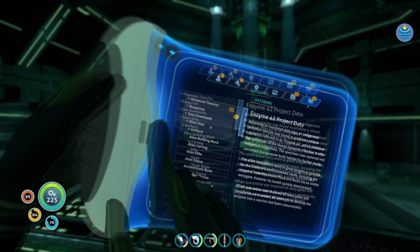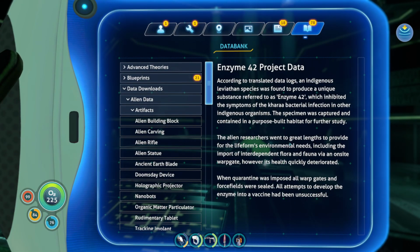Enzyme 42 project data. Integrating new PDA data. According to translated data logs, an indigenous Leviathan species was found to produce a unique substance referred to as Enzyme 42, which inhibited the symptoms of the Kara bacterial infection in other indigenous organisms. The specimen was captured and contained in a purpose-built habitat for further study. The alien researchers went to great lengths to provide for the lifeform's environmental needs, including the import of interdependent flora and fauna via an on-site warp gate. However, its health quickly deteriorated. When quarantine was imposed, all warp gates and force fields were sealed. All attempts to develop the enzyme into a vaccine had been unsuccessful.